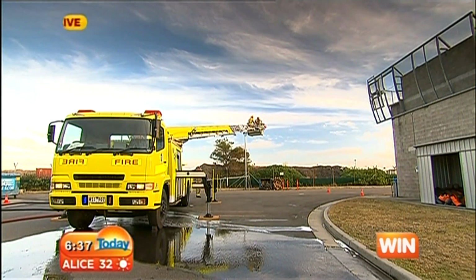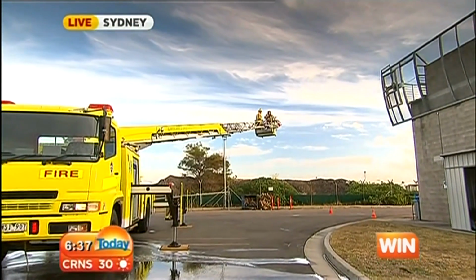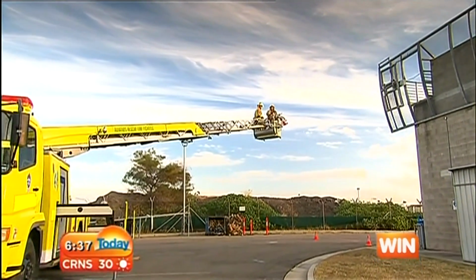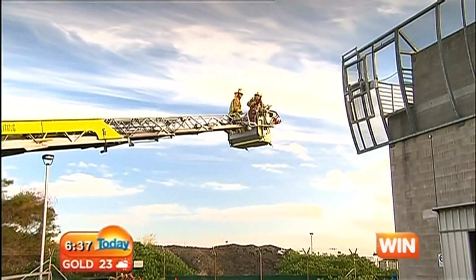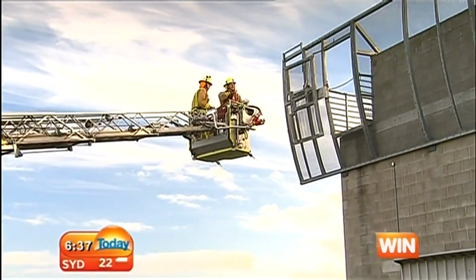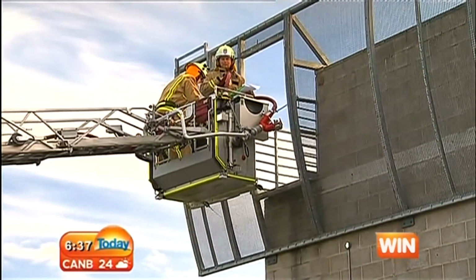We're at Aviation Rescue Firefighting this morning, run by Air Services at Sydney Airport. These are the main group of people who look after any firefighting at the airport. This is what they call a marita. It has a 30-metre turntable ladder. It spins 360 degrees, and this is what they'd use to gain access to an A380. So we're going to take part in a little training exercise this morning, but first we're going to head to your place, see what's happening inside your door.